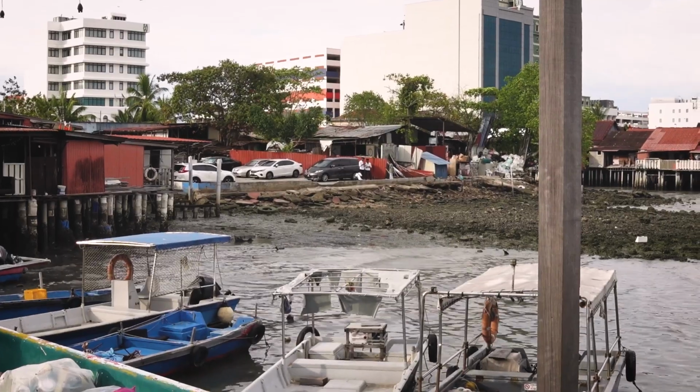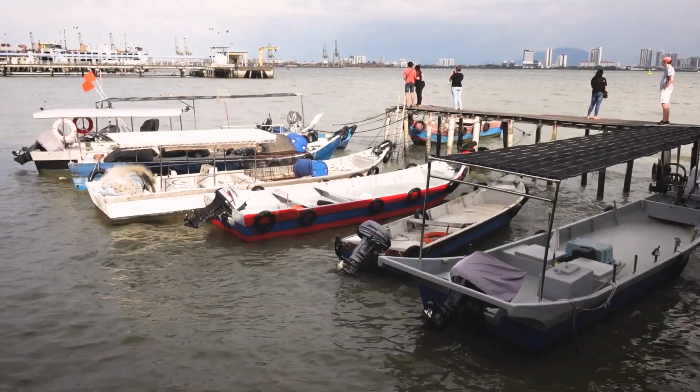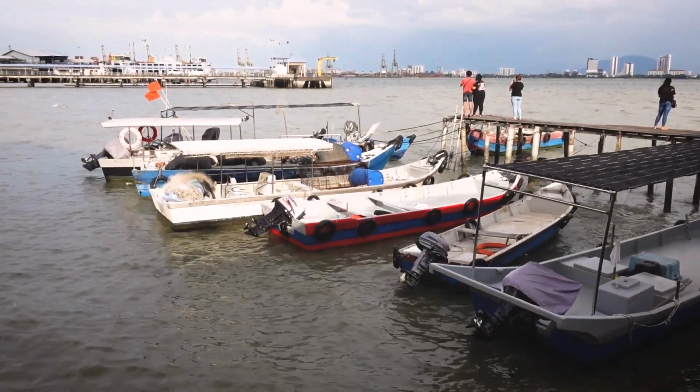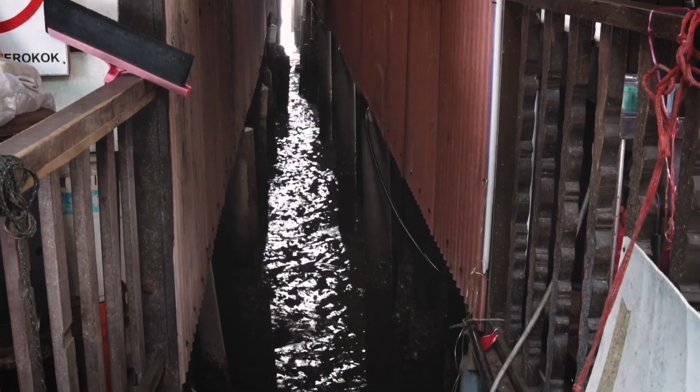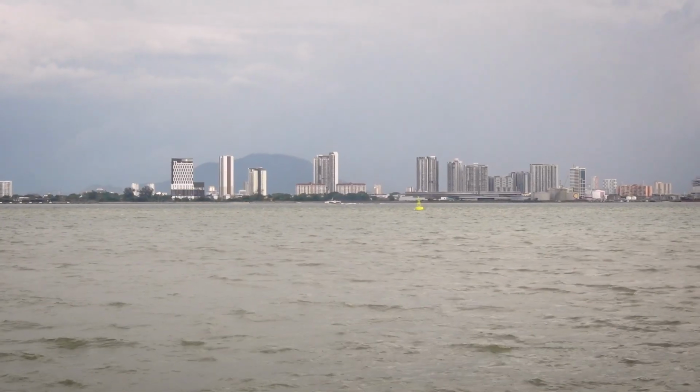There are 4 other jetties on the other side, where a lot of other clans live. Apparently, those are more real and authentic, but they don't really allow tourists. I don't know. We'll probably walk by and see if we can go inside. But the views from this jetty are really nice. We can see all the other jetties and all the stilt houses from here. It looks really colorful, and we can also see Penang on the other side of the water.